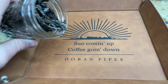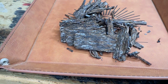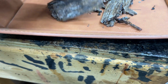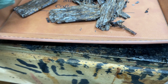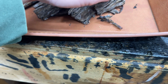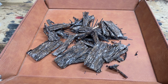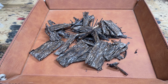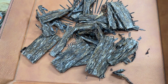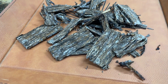Let's dump this out and see what we got. Wow. Look at that. Look at it! I don't know. Looks like mold to me. Hellacious mold. There's no way that's plume. If it is, I've had tobaccos 20-some years old that don't have plume on it like that.